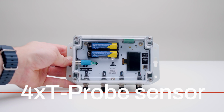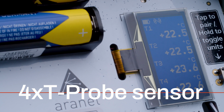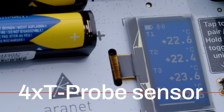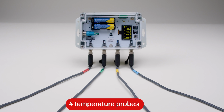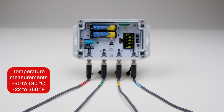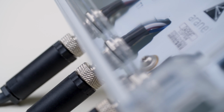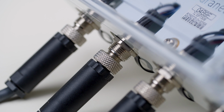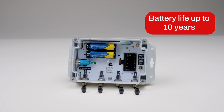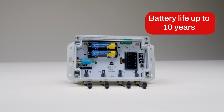This is Aranet 4 probe temperature sensor, designed for precise and simultaneous temperature measurements at up to 4 points. The sensor comes with 4 5-meter-long PT 1000 probes for temperature measurements in the range of -30 to 180 degrees Celsius. You can also use other 2-wire PT 1000 temperature probes for different temperature ranges and accuracy classes. The sensor operates wirelessly and is powered by 2 AA batteries, lasting up to 10 years.